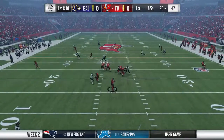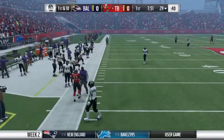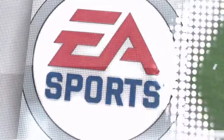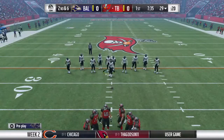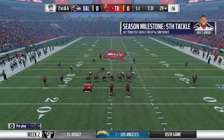First down, Winston. Finding his safety valve here. That's complete. And he gets this up just shy of the 30 to the 29 before he's out of bounds. 4 yards on the pickup, and it'll make it a second down. Completed pass play. Now let's see if they go back to the air or to the ground.